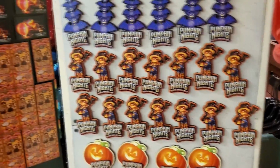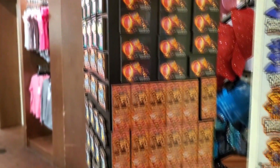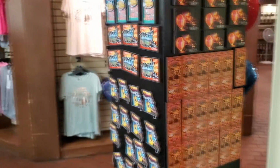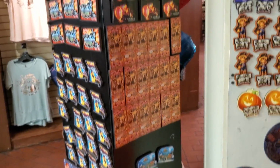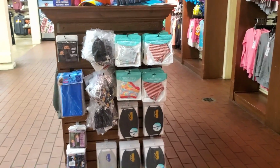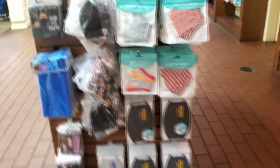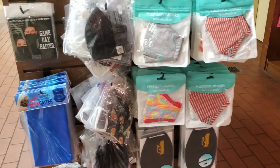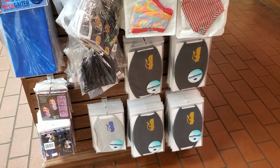This is actually on the back side of one of the pillars right next to their regular magnet display. The one thing I like about Silver Dollar City is they do tend to have a good selection of magnets. Oh, and then a sign of the times. Yep, there are your masks. Just a month ago when we searched for them all over the park, we couldn't find them. 2 months. But yes, now they've got a good selection, including official Silver Dollar City masks.